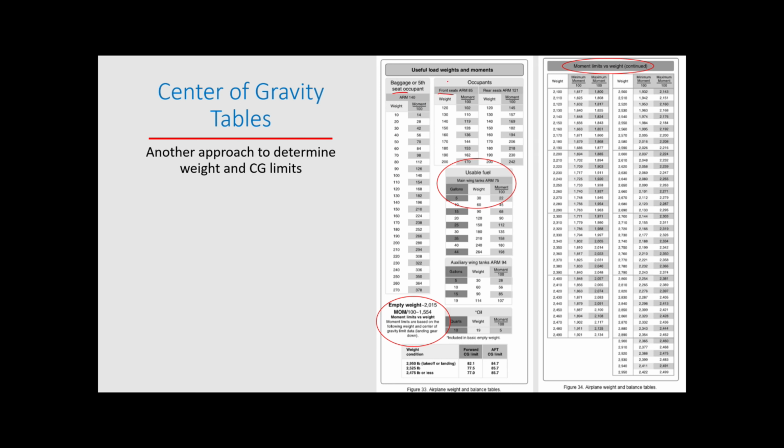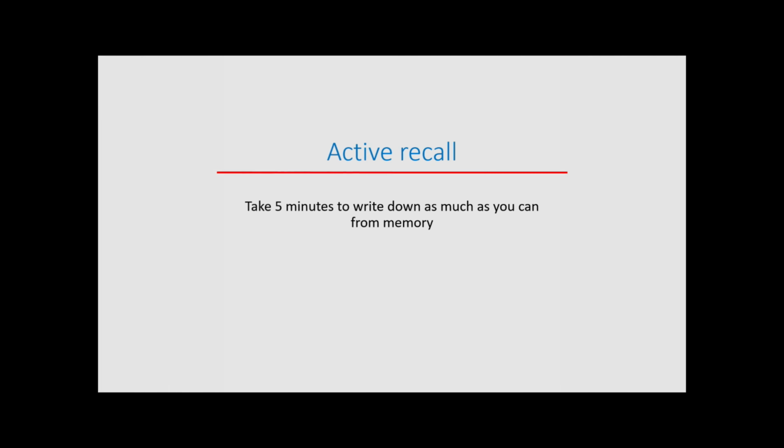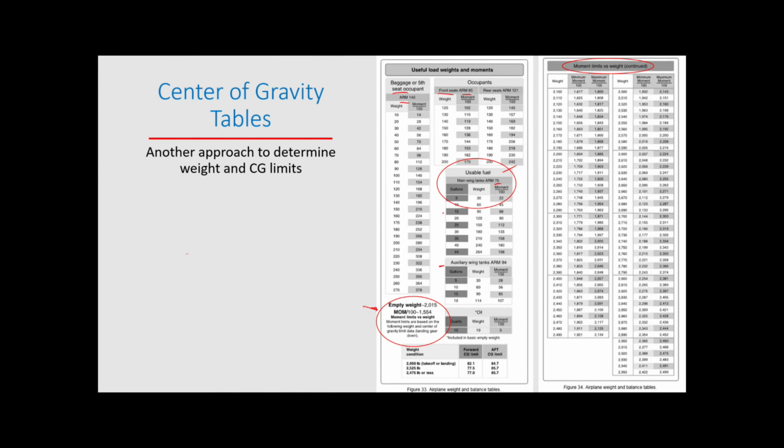All right, center of gravity tables. This is a third way that they might give it to you. This is actually not so bad once you understand how they work. They're going to give you different items like your front seat occupants, your baggage, your usable fuel. Here's your empty weight, auxiliary fuel tanks. And you're going to do the same thing. Weight times your arm. The arm is actually at the top of each. Weight times arm equals moment. Get the sum of the moments divided by the sum of the weights, and you'll get your center of gravity.